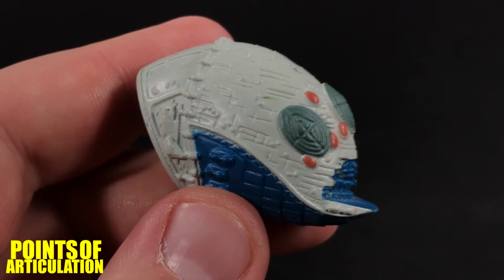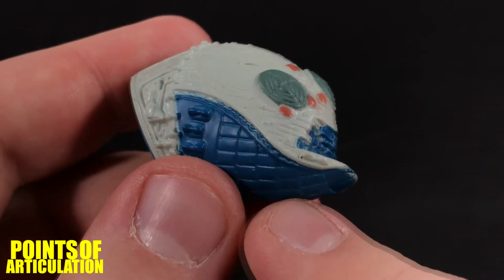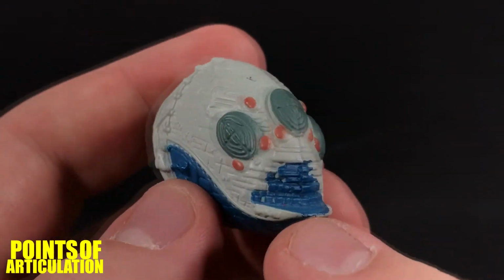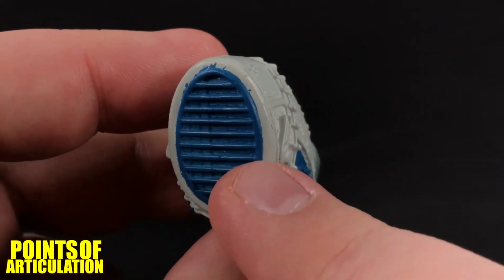Alright, looking at the paint on this vessel, I must say, there's only 4 different colors. We have a nice dark blue for the bottom with the launch bays, the front with the comms area and ion cannons, and in the back for the engine.